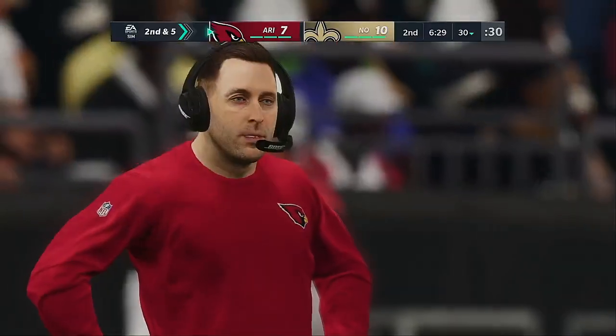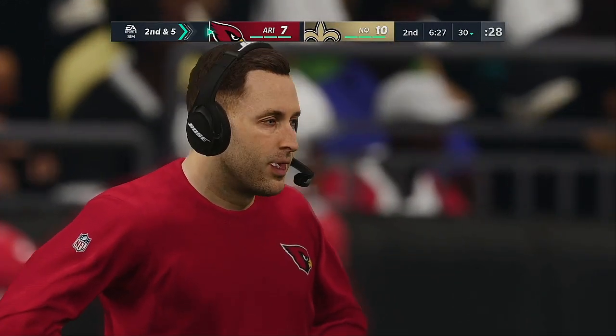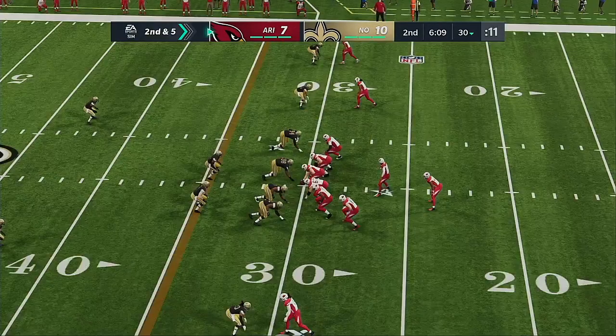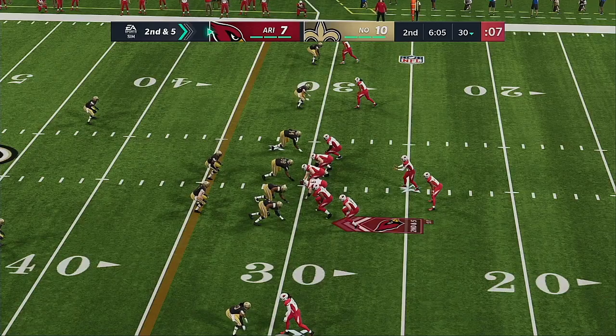Well, it's time for them to be good teammates right here. And what I mean by that is possess the ball for a little while. Get at least two first downs. Give their defense a chance to settle down a little bit after they give up a touchdown.